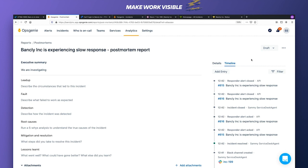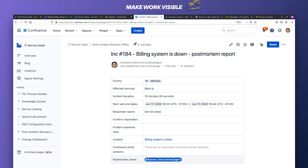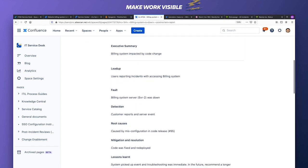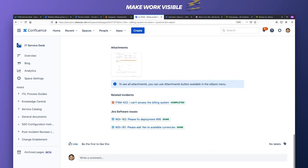Once your team has worked on that particular postmortem, what's also powerful is that you can easily export this postmortem into Confluence. We know that so many of you are using Confluence, and now you can use Confluence to keep this record on an ongoing basis for future reference. So I'll indicate the space and the parent page, and I'll export it to Confluence. And you'll see all of that information, both what your team has added, as well as what was captured automatically in Jira Service Management, is captured here. For example, things like the timeline, as well as the related Jira records, such as the Jira Software records. A lot of powerful functionality. And when your teams have context, they can make better decisions and learn better from these incidents.